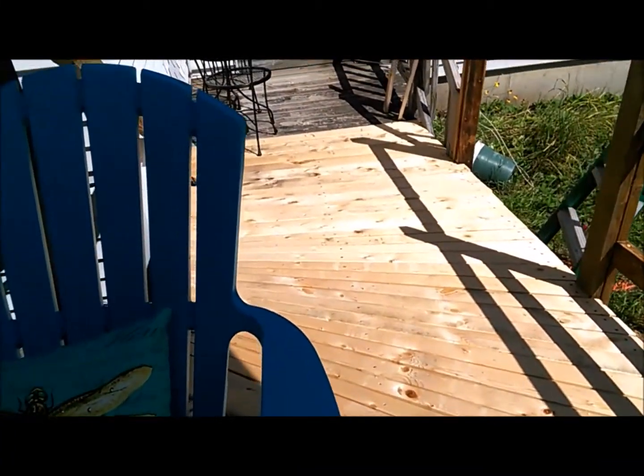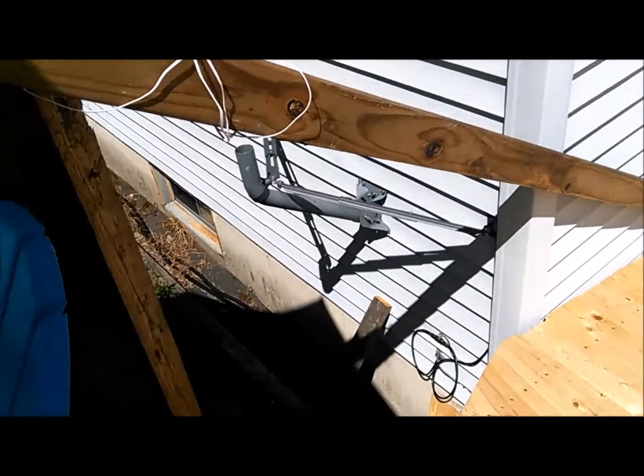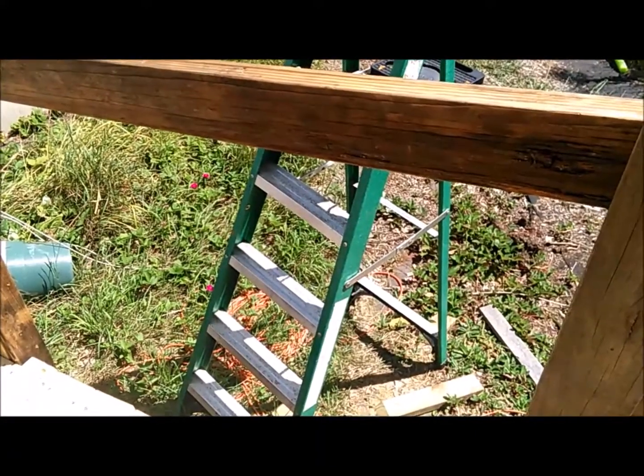And I just like to say Ray has done a really nice job. He's got two sides left to finish. He's got this one and this one down here where the ladder is. That's it. Just put another crossboard in.